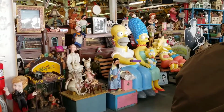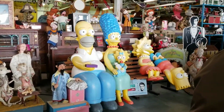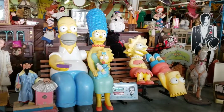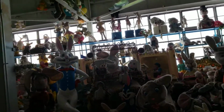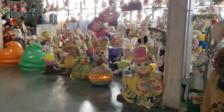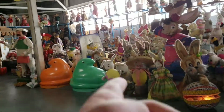And don't miss, at the end of the road to the right, a puppet show starring Pinocchio. Look at the peeps.